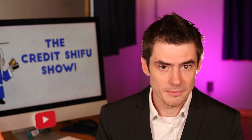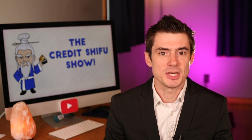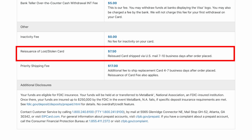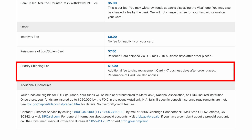Now let's look at some things that there is a fee for, and then after that, we'll tell you how to activate your card. Now, if your card is lost or stolen, you will obviously want to freeze it. So you can do that by logging on to your account on EIPcard.com, and there is an option to freeze your card. Now, if it is lost permanently, or you think it's stolen or whatever, you can also call customer service and you can have them send you a replacement card. Now, the number for customer service is 1-800-240-8100. But there is a fee for replacement cards, that is $7.50. But then if you want priority shipping on that replacement card, which only guarantees 4 to 7 business days, I wonder how long normal shipping takes, like a month or something. But anyway, priority shipping costs an additional $17 on top of that card replacement fee.